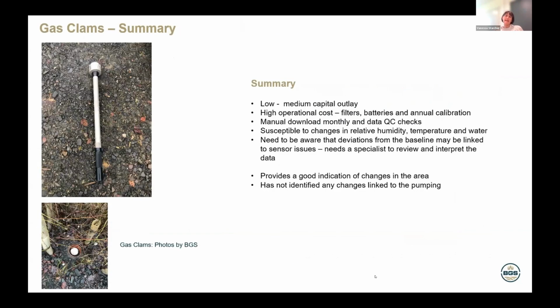So a bit of a summary of the gas clams. They were medium cost. They're actually very high operational costs. You need to have filters, batteries, and there's an annual calibration cost. So reasonably high cost. You do need to do a manual monthly download and data QC.